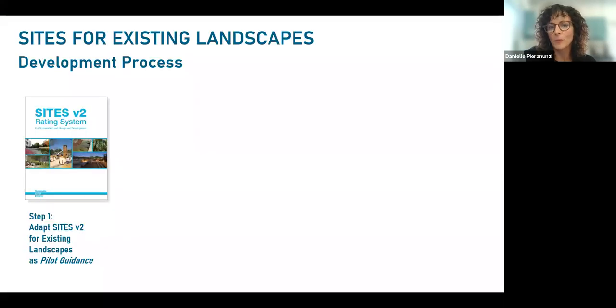But just to provide a little bit more context on the process that we'll be following for developing this adaptation of the SITES rating system, the first step was to develop an initial guidance to apply SITES to a built project. This involved reviewing the prerequisites and credit requirements in the SITES v2 rating system, identifying which is applicable and relevant as is, which needed modifications, which credits may not be applicable, and what else we needed to add to it. So we went through this exercise and have developed an initial pilot guidance document.